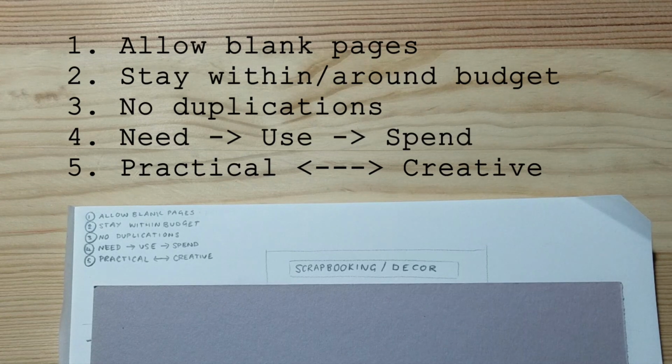And then number 5, practical and creative, potentially separate. So what I mean by that is, if I have a planner that is for planning and working out very practical things, I don't want to necessarily decorate it. I've done that in the past. I've got quite a few examples of that where I've had my daily life planner, which would usually be my Hobonichi Weeks, which has all the appointments and important information about what's going on in my life.